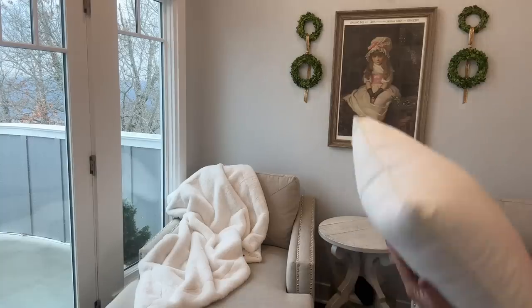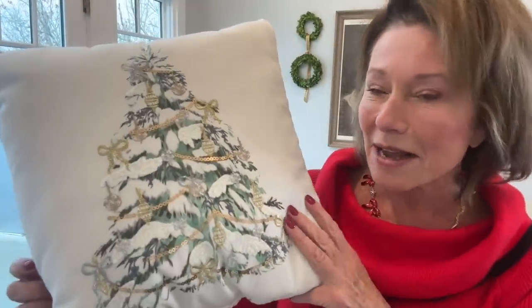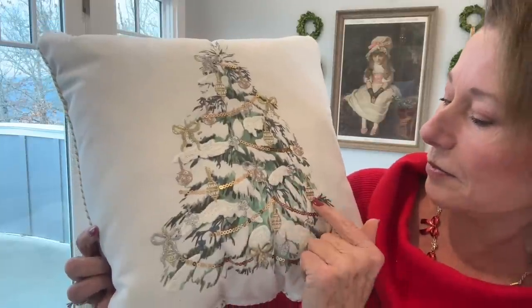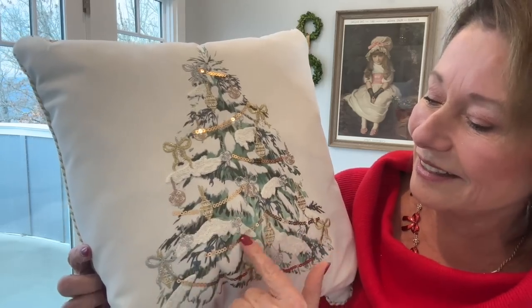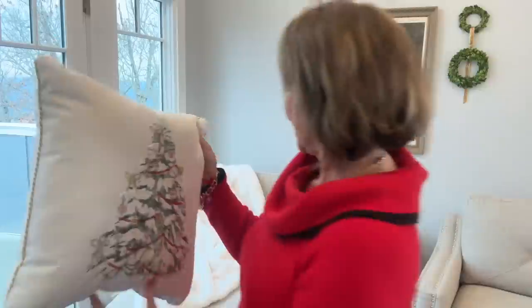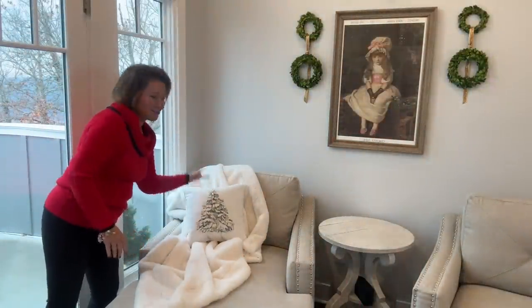Pillows. Unpacking. I found these. I don't think I had them out last year. They've got embroidery on them, all of the ornaments, and then the little bits of snow or embroidery. The garland is sequins. So it's just trimmed in a gold and white. It's so pretty. Look at that sparkle. Oh, yes. Woo!